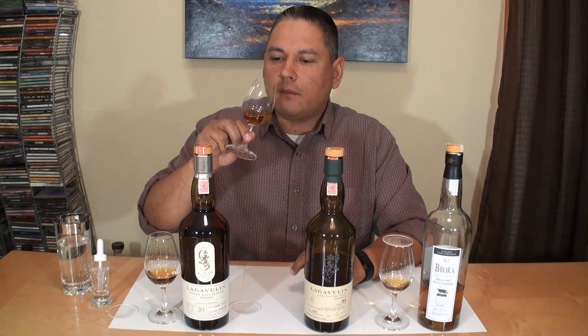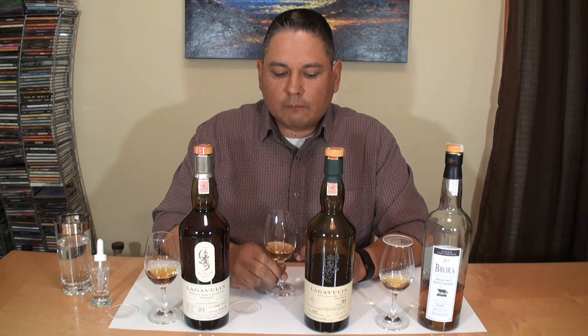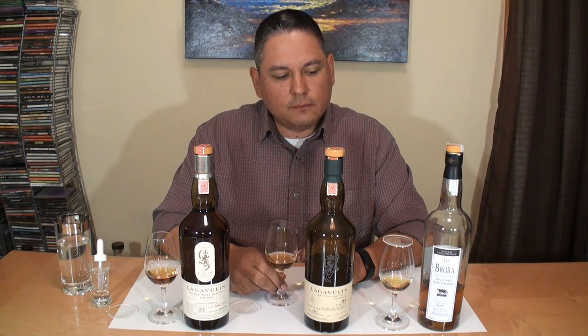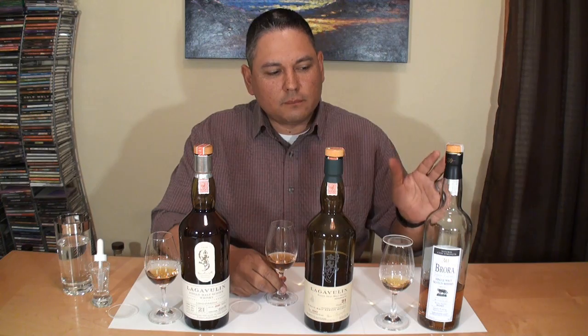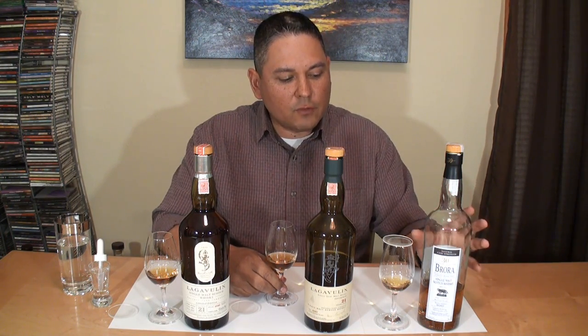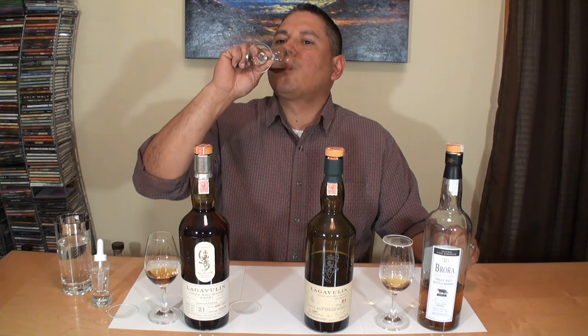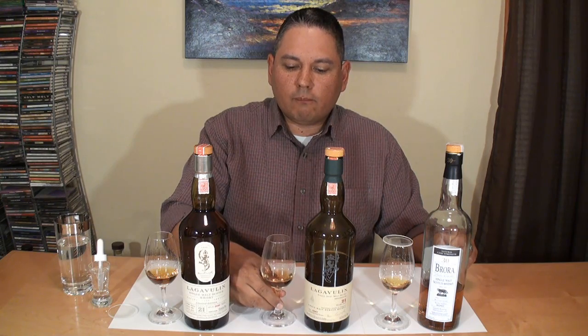Alright, 2007 Lagavulin 21. The first thing I notice is the mouthfeel, which reminds me of the mouthfeel on this one. It was very soft, and it did not feel thin. It felt fairly oily, but not as oily as this one does. This one has a lot of body to it.